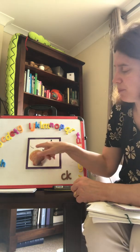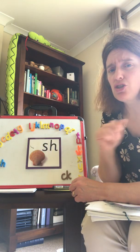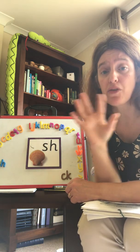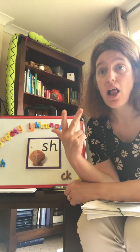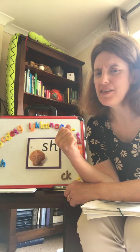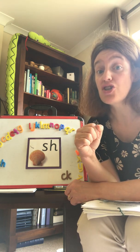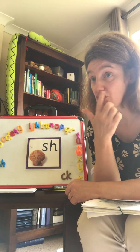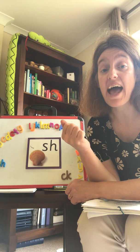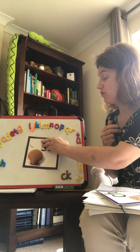I can see a picture of a shell. Should we have a go segmenting that word with phonic fingers? Shell. Sh. I didn't say the sounds. Did you hear them? Shell. Sh. Look at the shape of my mouth. Shell. Sh-l. Let's have a go writing it.